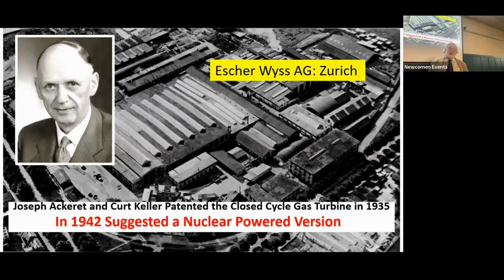Now over in another place in Switzerland, Escher Wyss AG in Zurich, they got to hear about what Brown Boveri were doing, and they were looking for a way in. And they came up with the closed cycle gas turbine. And the man on the left, I probably got his name wrong, was a rather theoretical type. And it was he who came up with the idea of calling the speed of sound Mach 1. And he was quite good at turbine design. And his friend, Curt Keller, was rather more hands-on as far as I can gather.